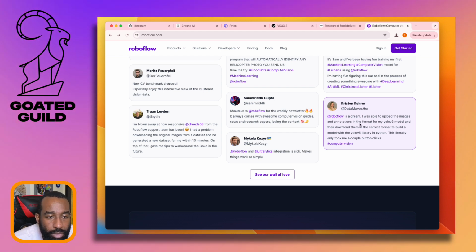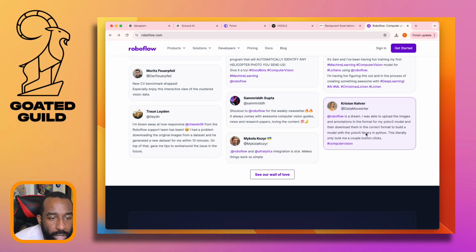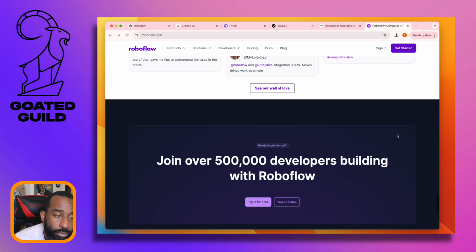I was able to upload the images and annotations in the format of my YOLO 3 model and download them in the correct format to build a model. Very cool. This literally only took me a couple button clicks. Very cool.